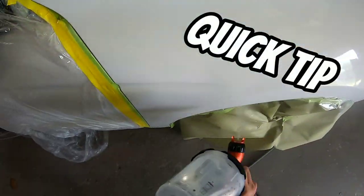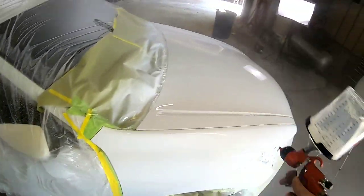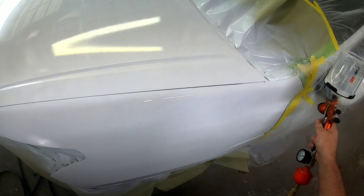And my quick tip for today is don't spray scared. If you spray scared, you're more likely to screw up your paint job. Have confidence, paint it like you own it, and you'll do great.